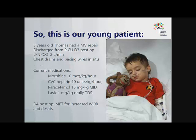So this is our young patient. His name is Thomas. I carefully tried to look for a pathology that adult intensivists will understand. So he had a mitral valve repair. Okay, he didn't have any exotic Fontan surgery. He was in ICU for 2 days and discharged to the cardiology ward on day 3.